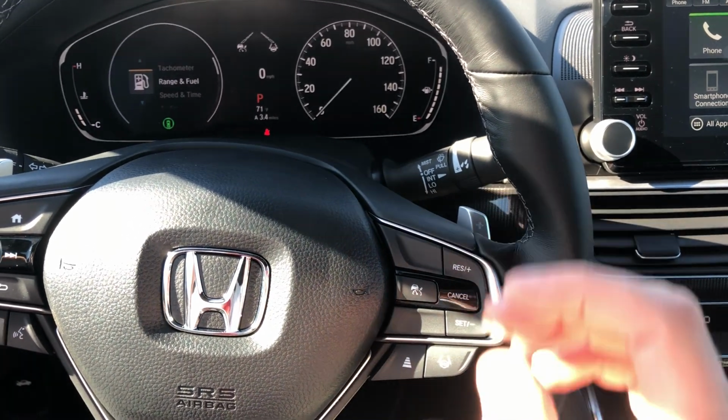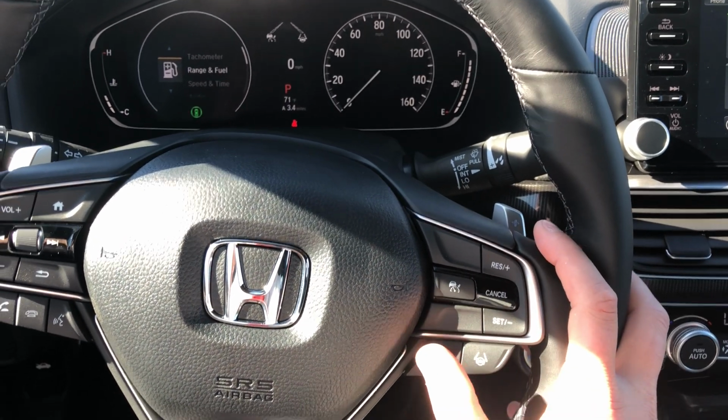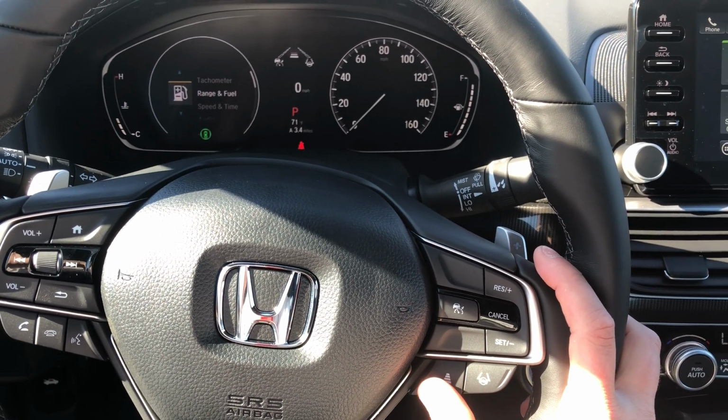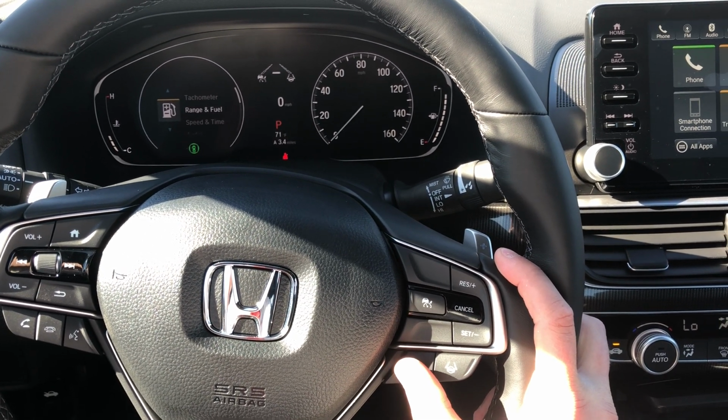Let's say if you're going 50, you hit that button, boom, you're going 50 miles, so you have your cruise control and you can set it from there. You have your adaptive part, where we're selecting the distance between you and the car in front of you. So obviously more lines means further away, less lines means closer.